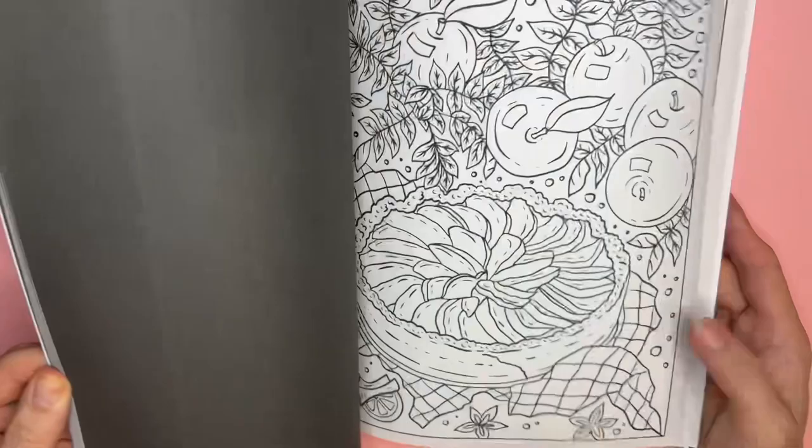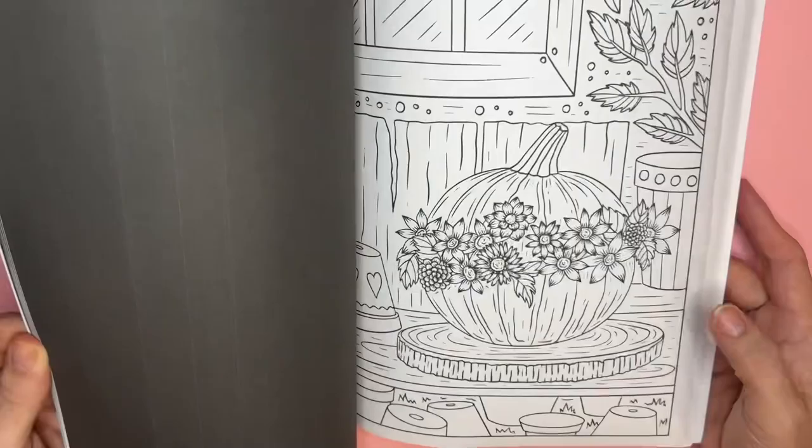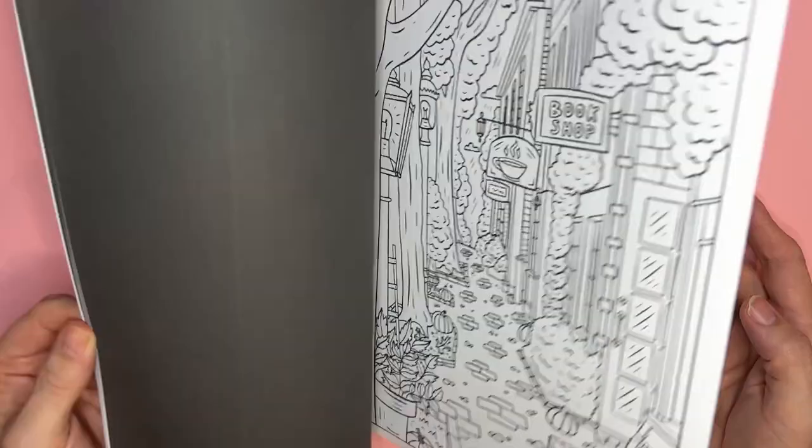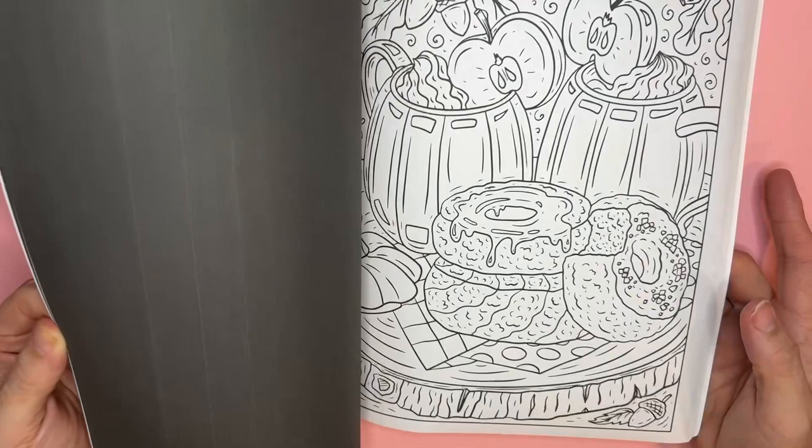Different than what I've seen. A little more details in this book. So I do like many of the pictures in here. You would think with, oh, I love this, like a New England. Oh, I love, I'm gonna have to do this one. New England book shopping. Apple cider donuts.